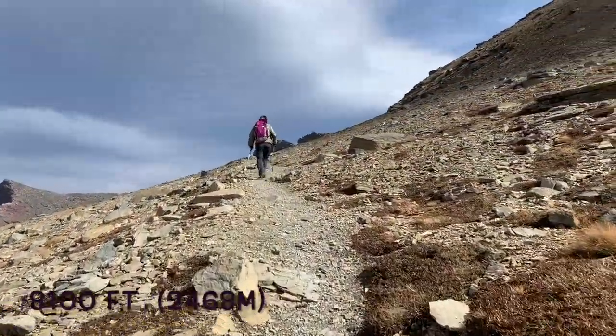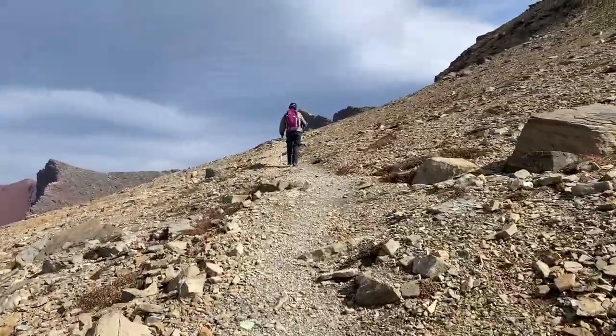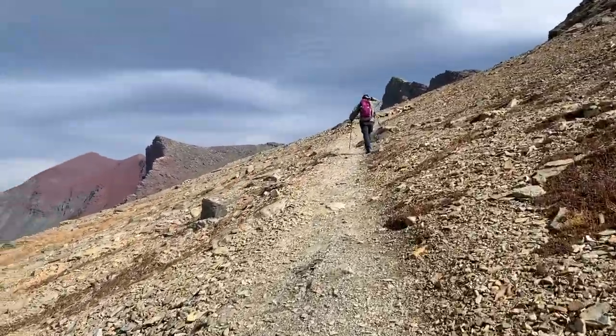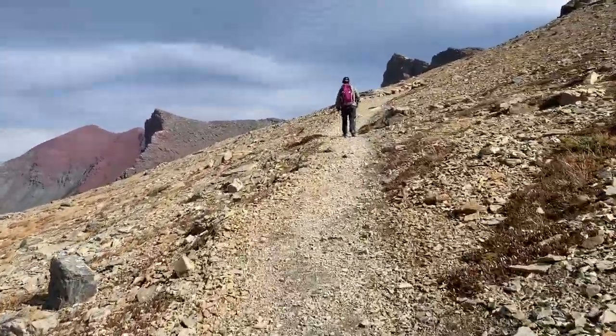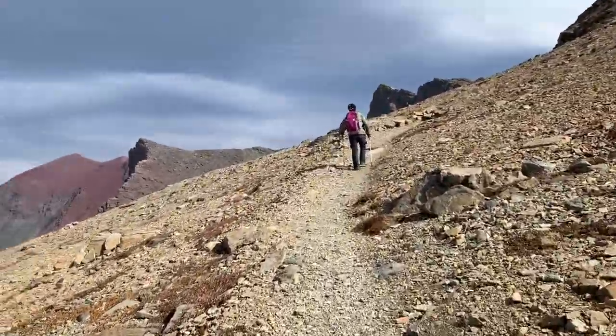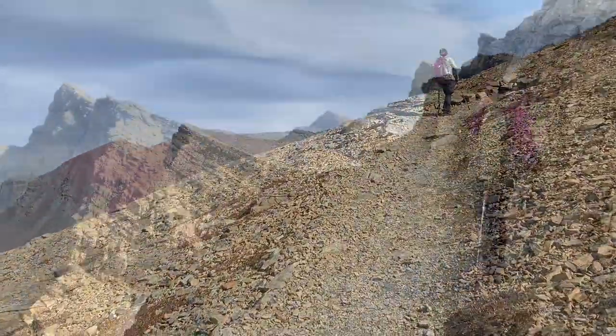Topping out at 8,100 feet, this is one of the highest maintained trails in the park. Both Mount Siyeh and Siyeh Pass were named by George Bird Grinnell for a Blackfoot Indian by the name of Siyeh, which in the Blackfeet language means crazy dog or mad wolf.